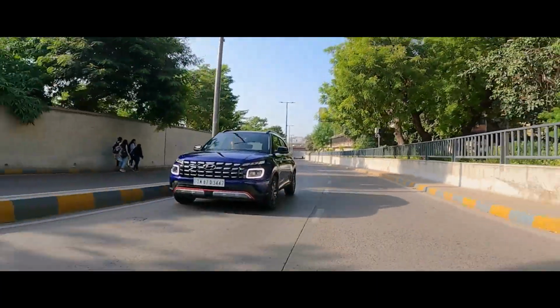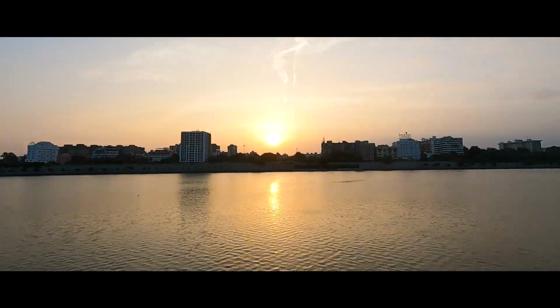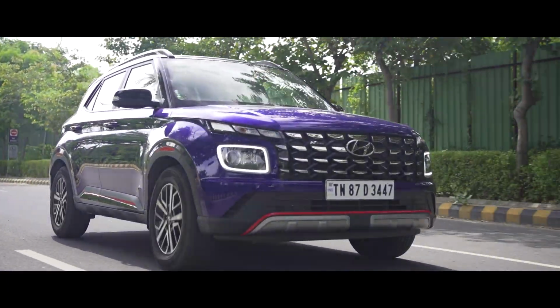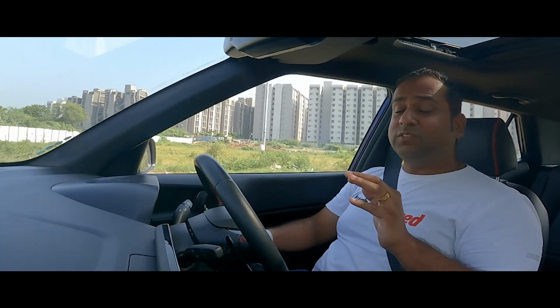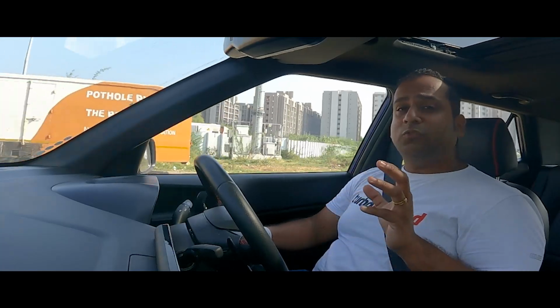As one of India's prime metros, Ahmedabad has witnessed a sea of changes over the past decade or so and has evolved to become one of the most modern cities in India and is also known for its cosmopolitan feel. The roads in these parts of Ahmedabad are some of the best city roads in the country. I mean, they're a bit narrow, but the surface is very smooth, and these roads are really complementing the sporty nature of the Venue N Line very well.